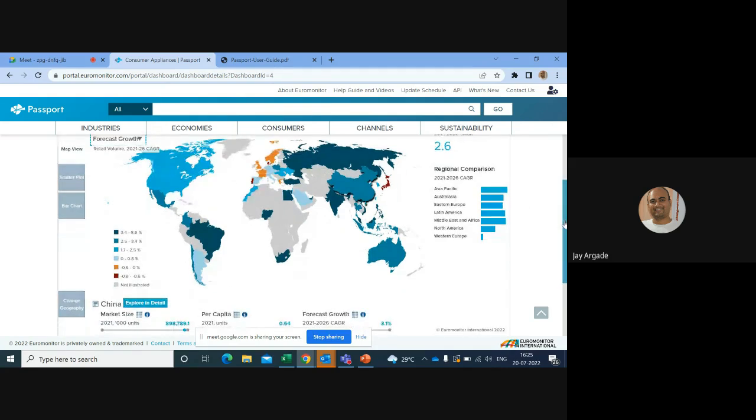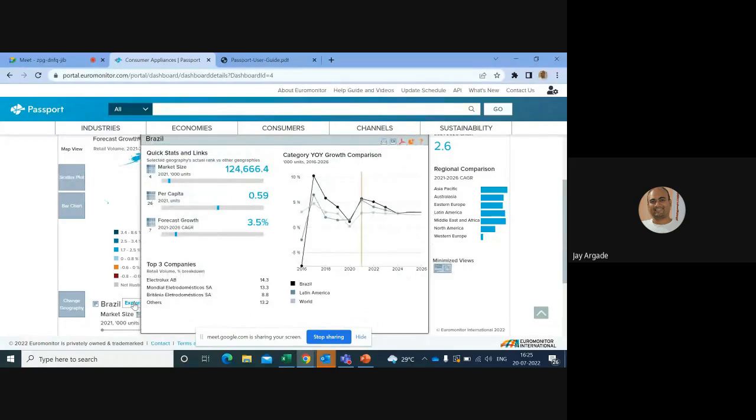If we want to know the details about a particular geography, say for example we are interested in Brazil, we just click on that and we will see brief details on market size, per capita consumption, and forecasted growth. If we further want details, we just click on explore detail, and this will provide brief information, like which three companies are prominently selling electronic appliances in Brazil, what their market size is, and what the per capita consumption is. These are all in graphical presentation, showing year on year growth of the industry. We are comparing Brazil, Latin America, and the world.